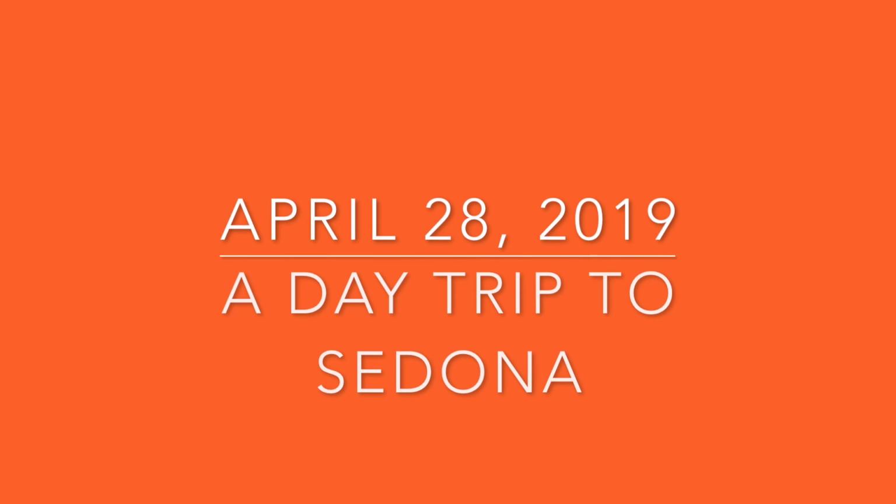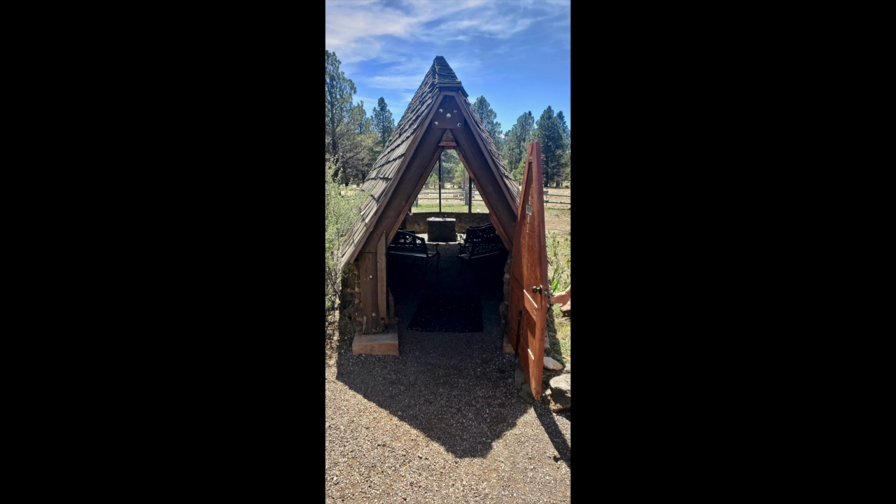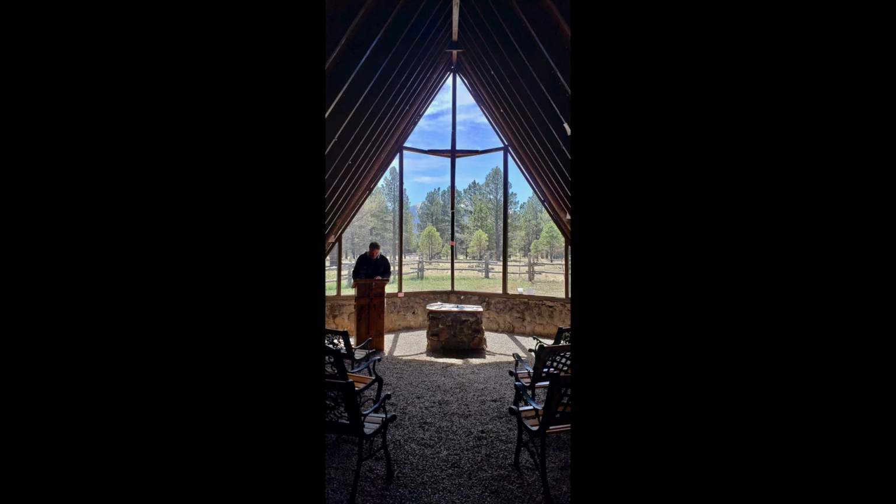Hey, I know the Grand Canyon is great and all, but today let's make a trip to Sedona. First stop, Chapel of the Holy Dove. About halfway between the Grand Canyon and Flagstaff on Highway 180 sits this adorable little building.